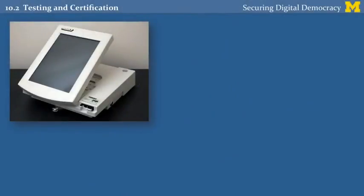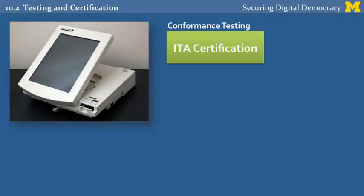Now, comparing these two approaches, I will argue very strongly that open-ended testing provides much better security. But you don't have to take my word for it. Let's look at a historical example of the Diebold AccuVote touchscreen DRE. The Diebold machines were certified by an ITA that did this kind of conformance testing and approved for use in real elections. But then, when the machines were examined by researchers, we found a series of problems.